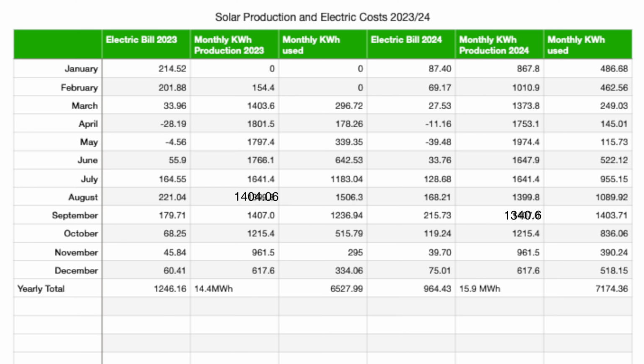Like November, December, the graphs are almost perfect, but we're only producing like 28 kilowatt hours a day right now. I think November was in the 30s. So it's just a combination of the sun being at a different angle. Our panels don't move. They're actually set at a very slight angle to get the eastern rising sun and the setting sun.